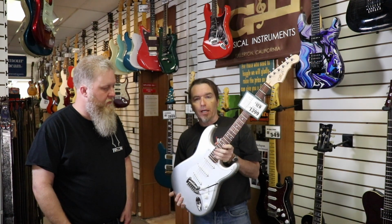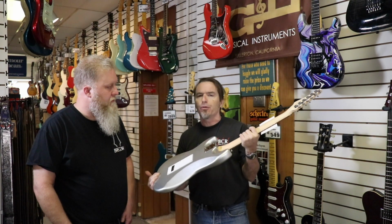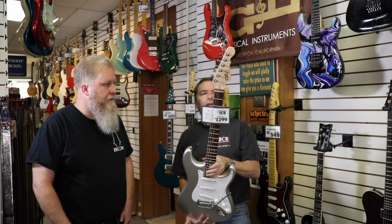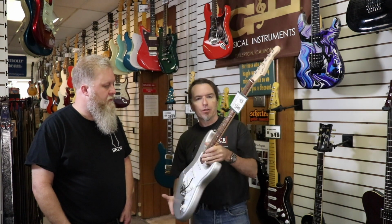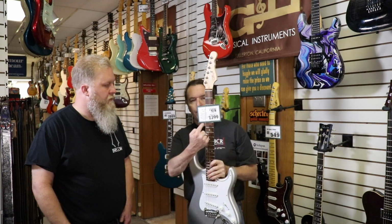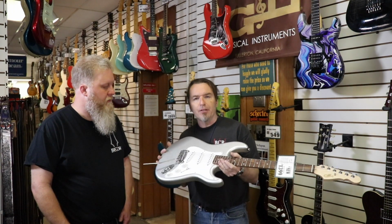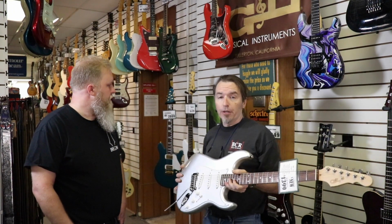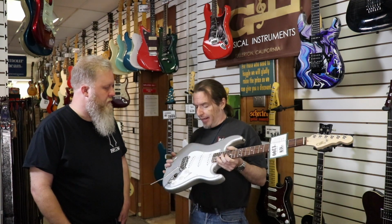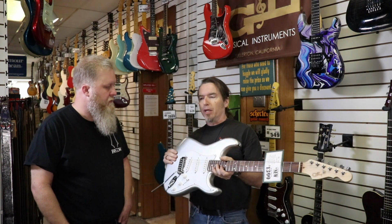They make their own pickups. These guitars are made out in Anaheim, Fullerton, California, where Fender was made. Absolutely magnificent guitars, and to get a handmade guitar in the United States for that price is just silly. And their finish work is amazing. What I don't have is one of their glitter guitars, but they shoot some of the sickest glitter you've ever seen. And the metallics and the solid colors and stuff are sprayed in one room.